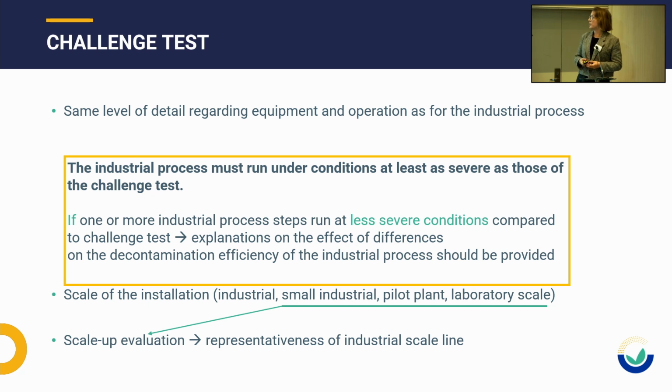Also, what we see in the dossiers is that there are different scales of installation for the challenge test. So not all the challenge tests are run on an industrial process or industrial scale. They could be smaller, small scale industrial, they could be a pilot plant, a laboratory scale. So in the working group, we have discussions on how these setups of the challenge test represent the actual industrial process. What is important there is that we can do a scaling up evaluation. This is something that is also requested by the applicant, so that we again make sure that it's representative.